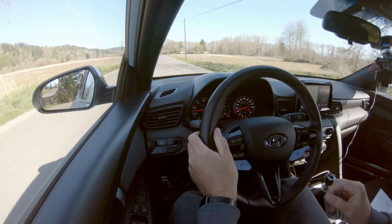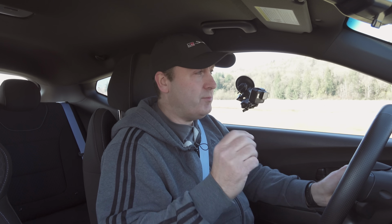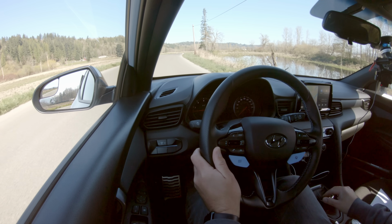This car has a lot of really cool race-inspired stuff that you just don't find in most production cars. First off, there's N mode. In N mode, you have more than 1,000 configuration options. That's everything from tuning the electronically controlled limited slip differential in the front to the physical exhaust valves, so you get that nice pop and crackle, to response of the engine.